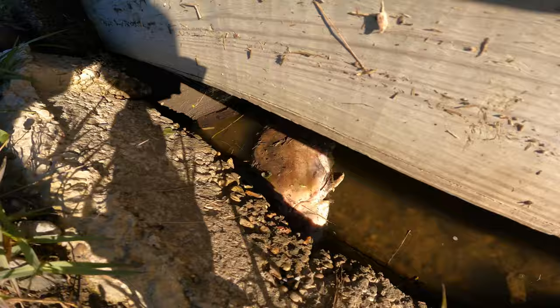So you got a fingerprint on the lens. There we go.